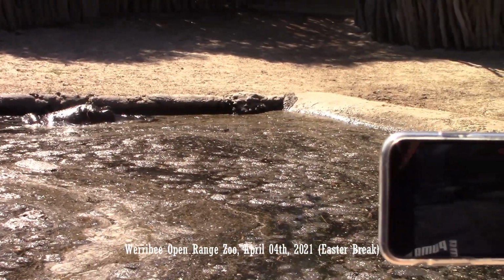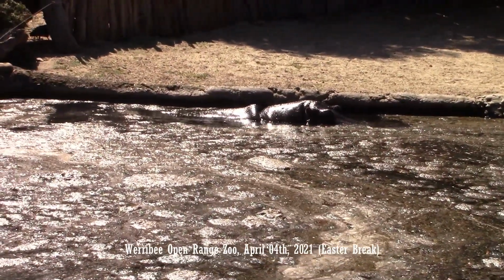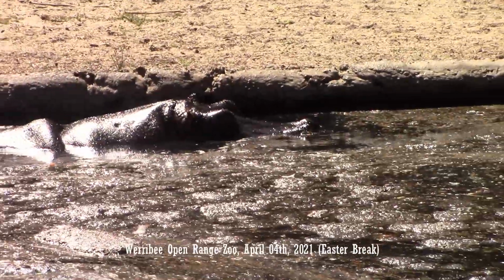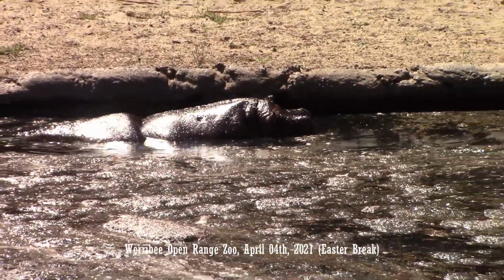He's scratching himself on the side. I think that is the deep side, that is the inside. Yeah. I think they can get out here too if they wanted to. Is that cool?